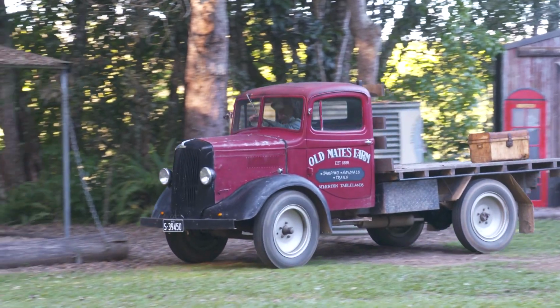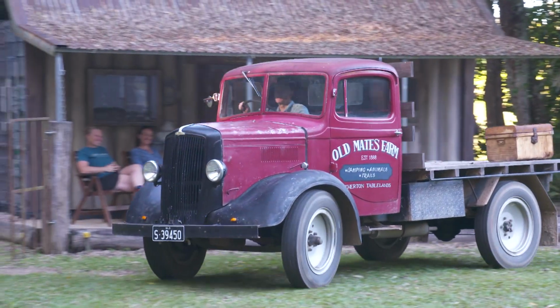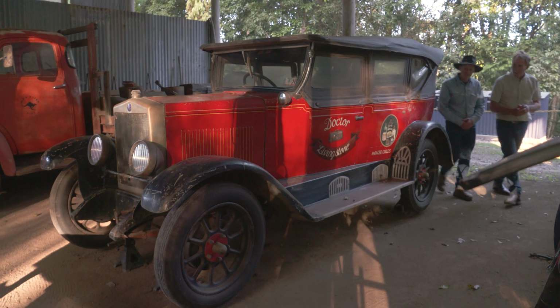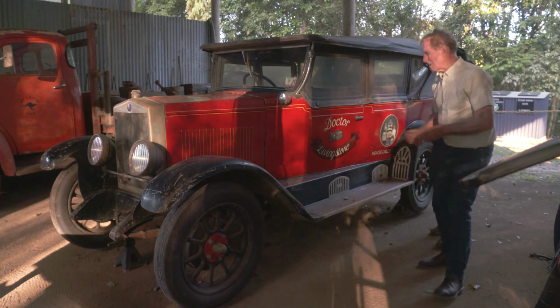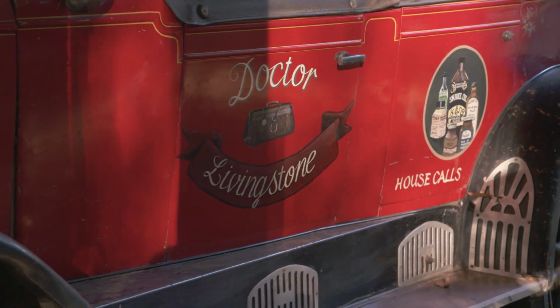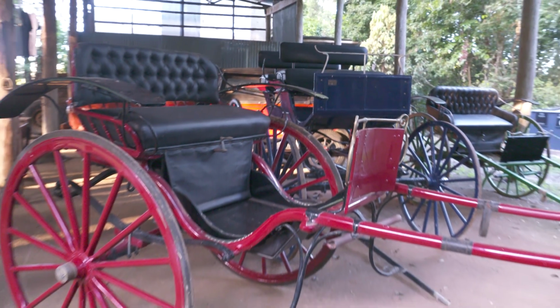So Tony, let's start with your vehicles. What is this? It's a 1948 Morris. Yes, LC3, the same that was used in the Babe movie. Tony, you've got another Morris here, a 1928 Morris. Yes, a Morris sedan. So we've made that into Dr. Livingston's car. So yes, it's themed out as a lot of them are on the property. Beautifully restored. Tony's also built a superb collection of sulkies.